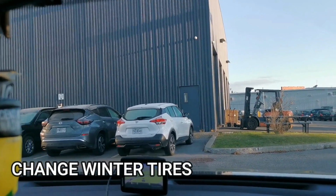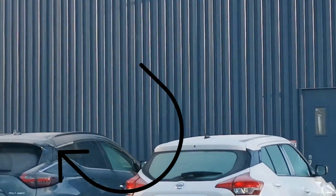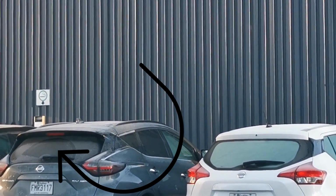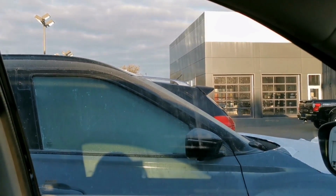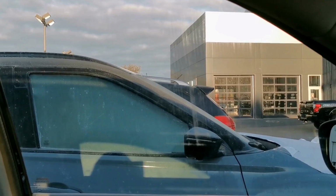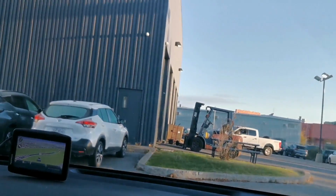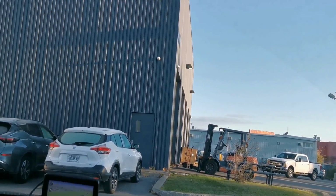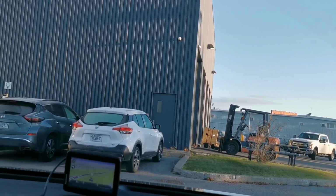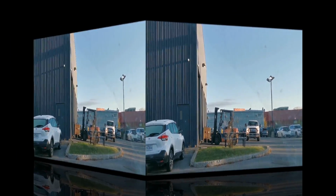Okay guys, so we just changed our tires, and can you see the snow on top of the car? It is super cold today. Here, let me show you. Look at that freaking snow on top of the car and in the grass already. This is crazy. So now I think we're gonna go get something to eat. It is 8:32. We will see.